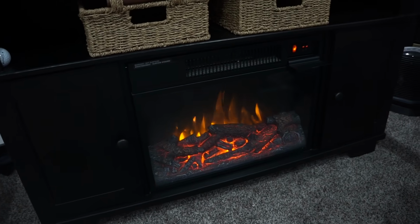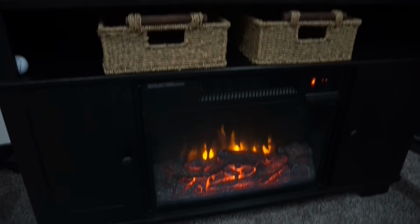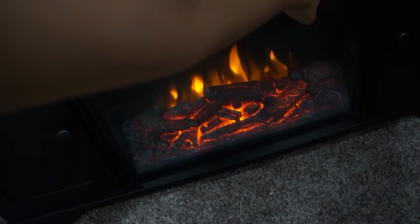And it's a literal fireplace. I'm obsessed with it. This is gonna be so good for when I move out to have. And it's so warm, and I just sit here and drink my coffee in the morning, and it's so nice, especially in the wintertime. It's gonna be so good.